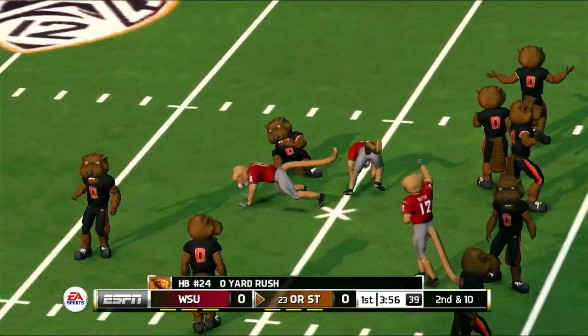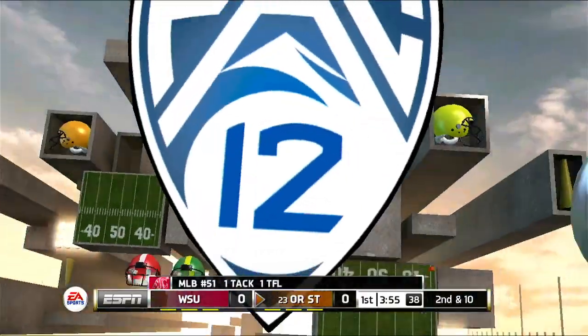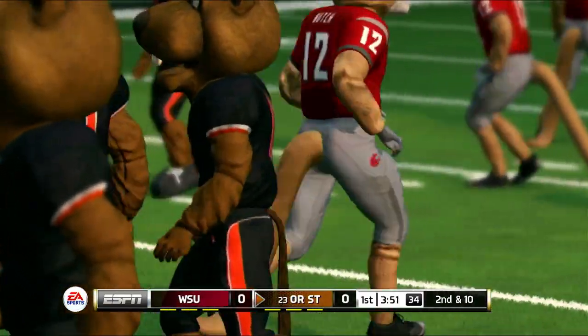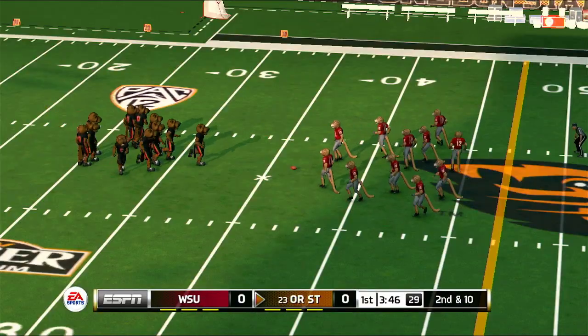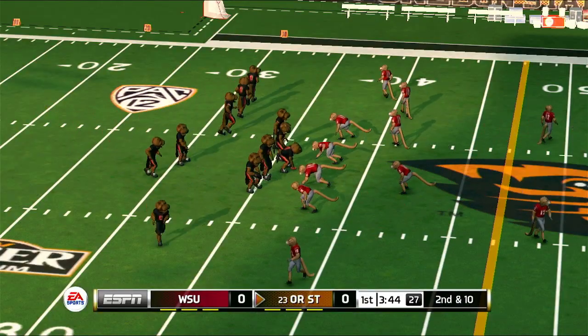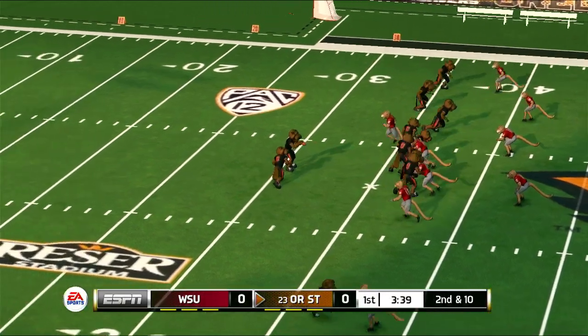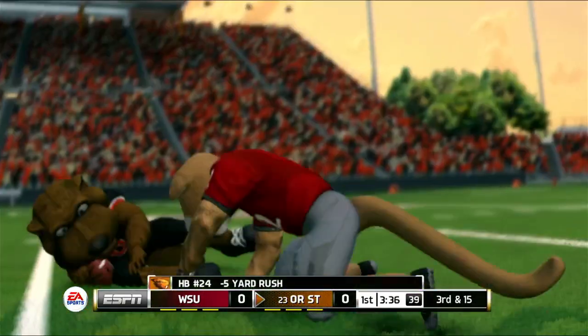Left and can't get back to the line of scrimmage. Just nowhere for the ball carrier to go as the linebacker met him in the backfield. Boy, what great play recognition by this linebacker. He saw the run was coming and he just shot through the gap and made a great tackle. Brought down around the 31-yard line.